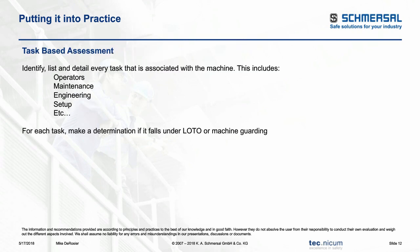So let's talk a little bit more about the task-based assessment. You're identifying all the different tasks, but it's not just what the operator does. I know companies are different out there. Some companies, if a task falls under a lockout tagout, it's automatically a maintenance functionality. The operators are not authorized to do lockout tagout. They're made aware, but they're not authorized to perform lockout tagout. Other companies, there are certain tasks that operators do that they are fully authorized and trained to perform lockout tagout.